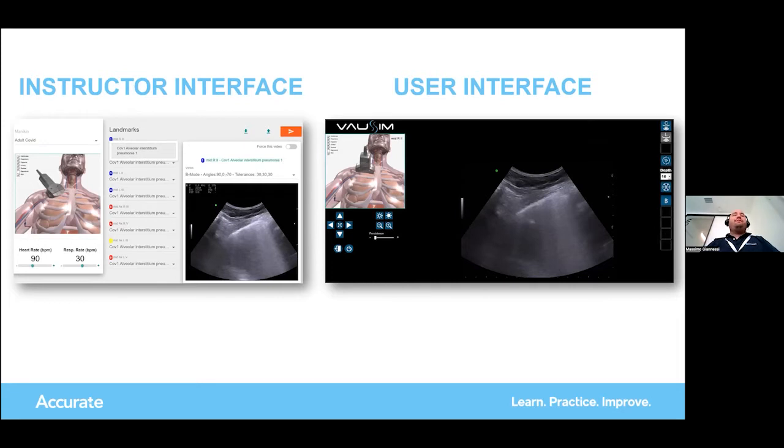The user interface has changed completely from when we shot the video you saw before. Now we have a 3D anatomy that helps the user understand where he is on the body of the patient, and it is the same for the adult patient and the pediatric patient. You have a very easy instructor interface that also helps to select the different scenarios.